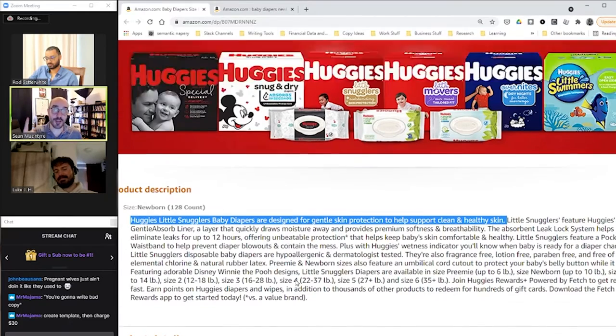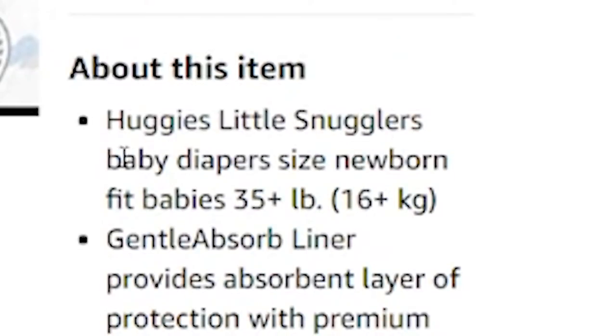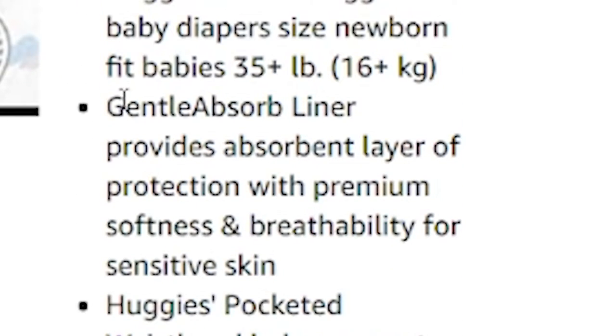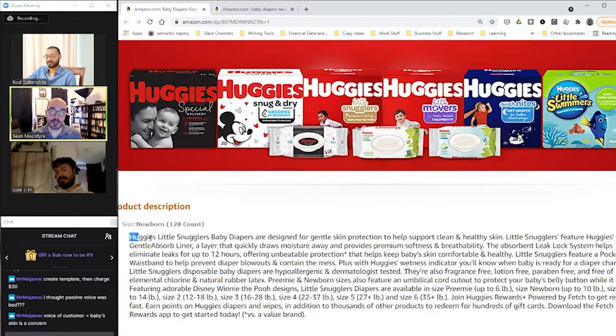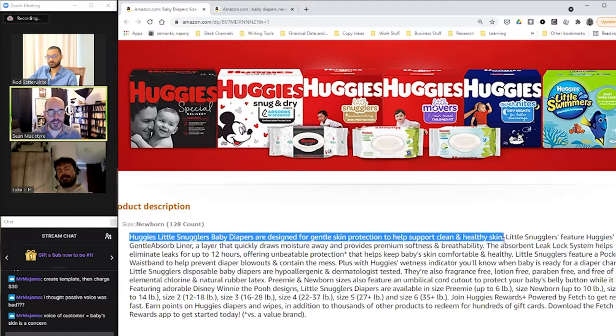Let's go back to the other stuff we just looked at and see what is the first benefit they focus on. First bullet in the about the item: Huggies Little Snugglers baby diapers, newborn fit. And then the next thing is breathability for sensitive skin. I would not be surprised if a copywriter sat down and wrote this product description, and then the first benefit, probably decided by committee or focus group, was, everybody's searching for, thinking about, wanting diapers that are all about healthy skin. Skin, skin, skin.